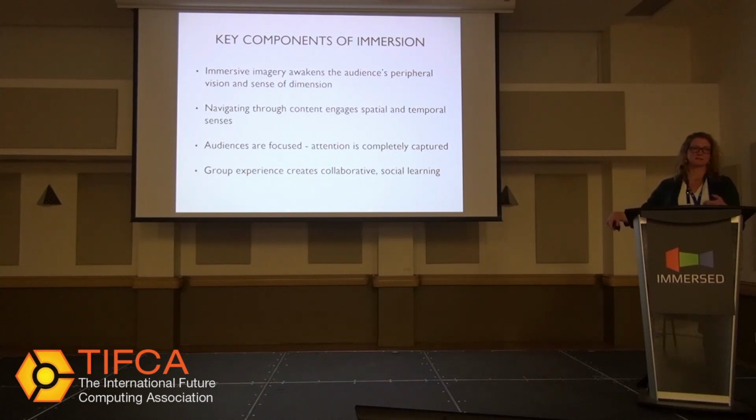I'm sure if we walk through the Science Center outside, we'd see plenty of people staring at their phone as they walk past the exhibits.